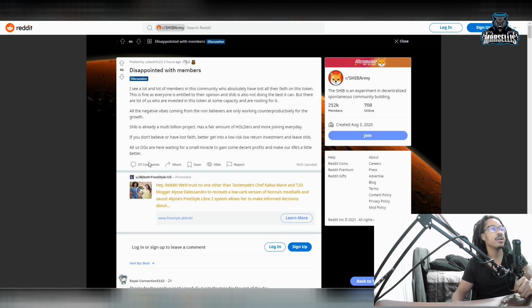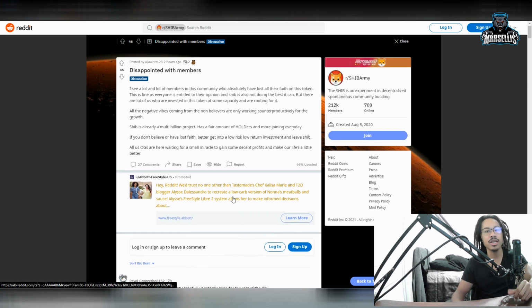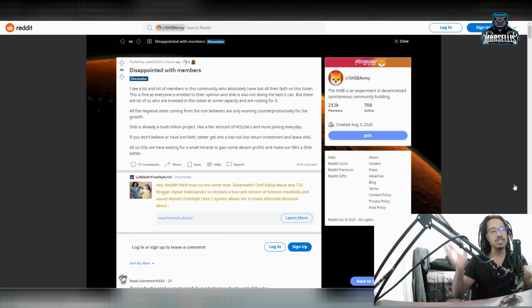All of us OGs are here waiting for a small miracle to gain some decent profits and make our lives a little better. So yeah, I definitely agree with this. Everyone who has hate for the Shiba Army, everyone who's mad because they lost a bunch of money in Shiba Inu and they're spreading FUD about it, just go ahead and do yourself a favor and do the Shiba Army a favor and leave. Sell your Shiba Inu. Get out of Shiba Inu if you really have that much hate about it. If you're really that upset about it, get out of it.